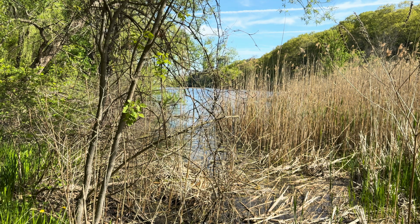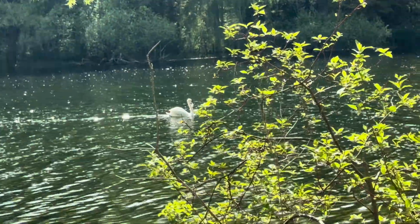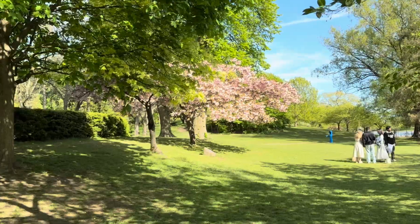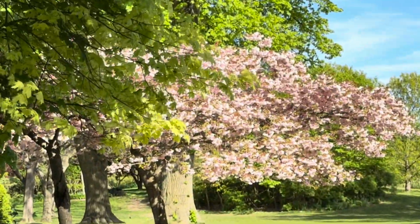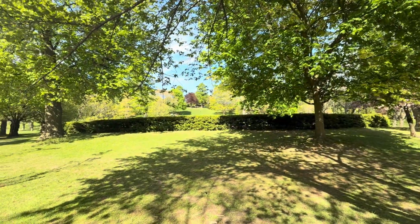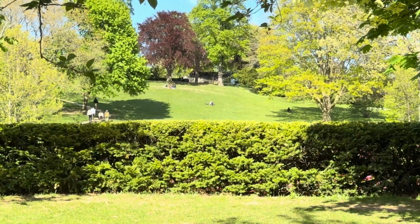This is really a sanctuary for wildlife. There it is, the swan enjoying its swim and looking for prey. Look at these, some of the finest views of the park. And over there, that tree you saw earlier, and more people enjoying.